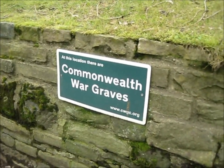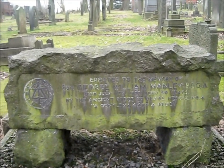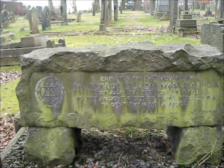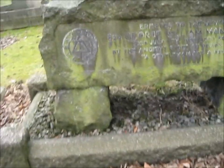I haven't found them yet, so I'm gonna go around the outside and see if I can find them from the other side entrance. Okay, now this is mega awesome. To me, this is fame. There is a Druid's grave here of Brother George William Manley by the Ancient Order of Druids, Mercia number 4, a gentleman and a druid. It's really awesome.